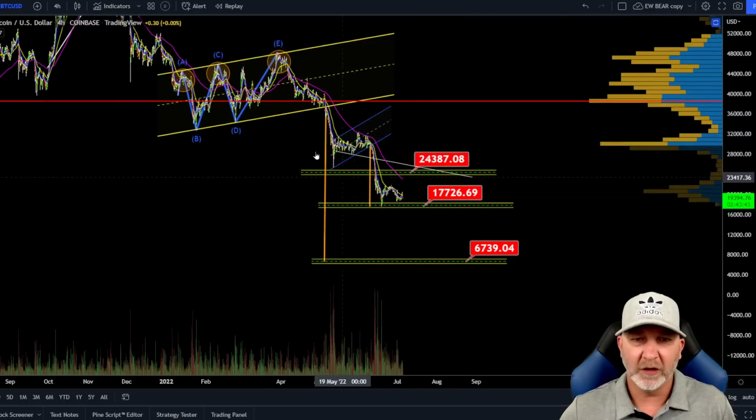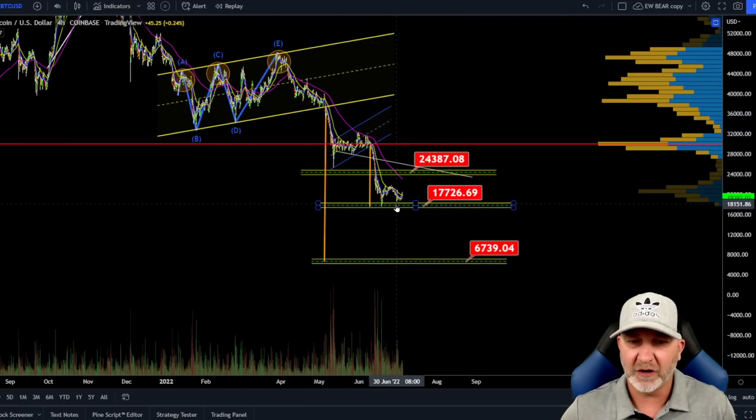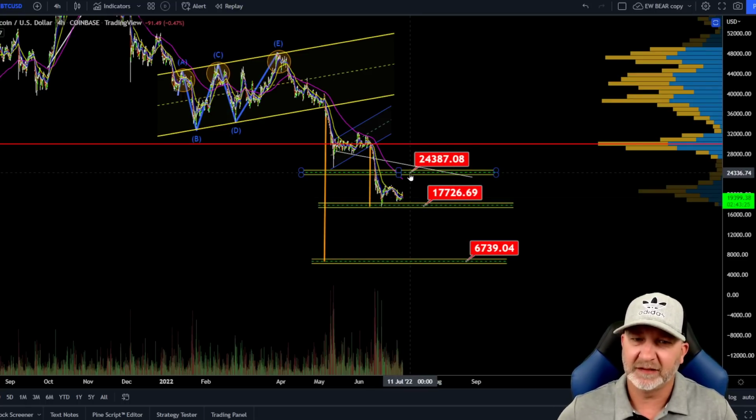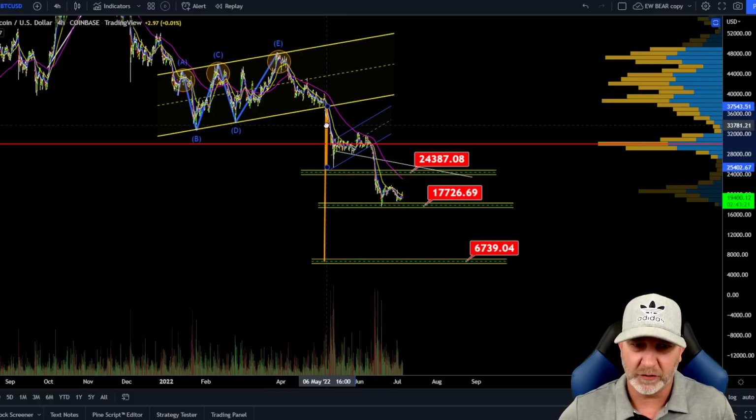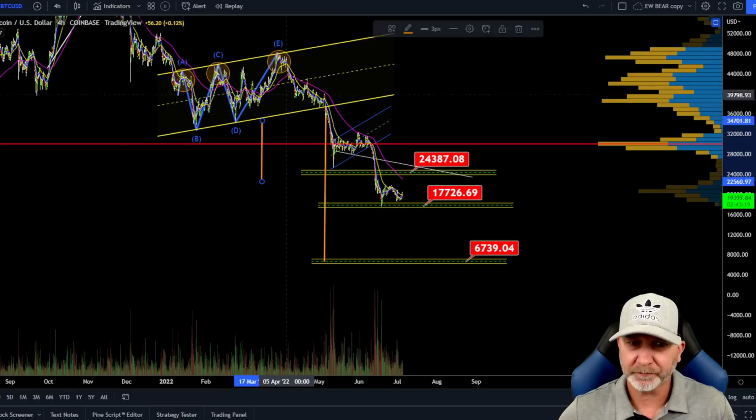So we also, on our 4 hour over here, we had our target of 17.7. We made that target in June, right around June 8th, the beginning of June, and we hit it about 10 days later perfectly to the T. Now, I had said if we bounce around in here, we still have that major resistance at 24, which 24 was just our target, which we also had marked from right here.